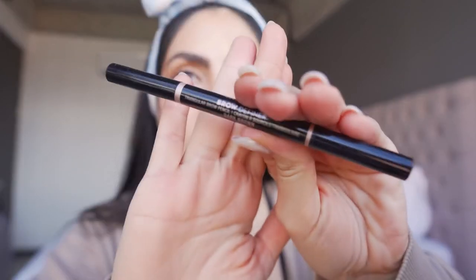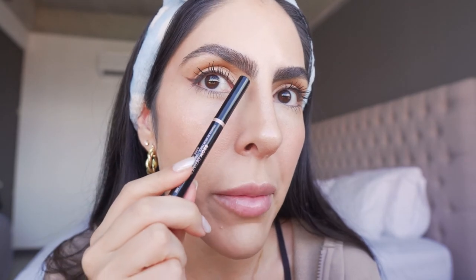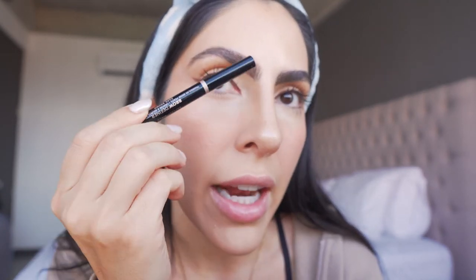This is the Anastasia Brow Definer, and I have it in the color dark brown. So this is the color that I use for my eyebrows, and I just start from the beginning to the end, and I go in upwards motion and I start filling in the brows. I don't have to do too much because they are so freaking thick.